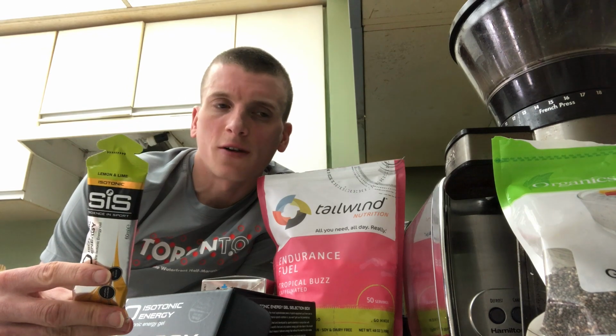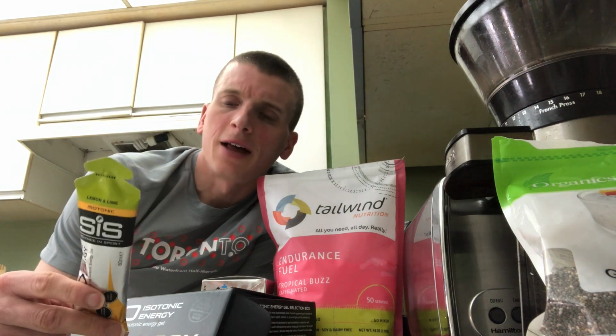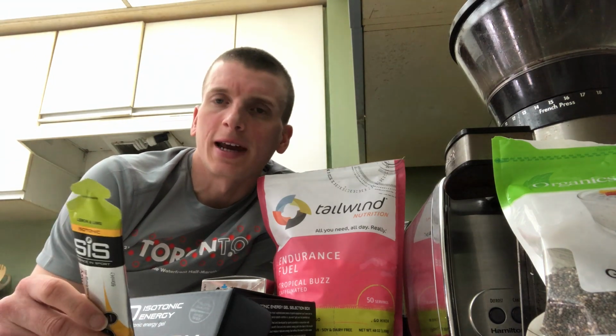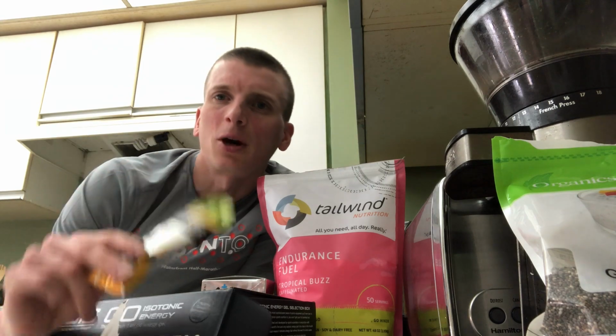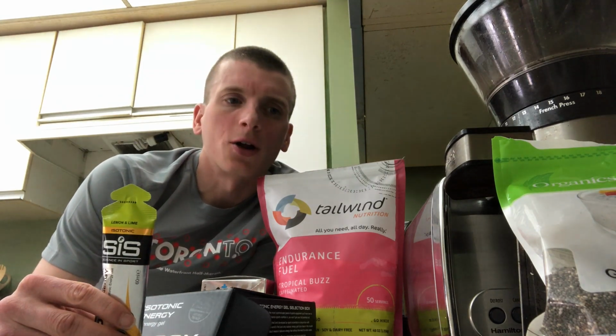So I'll take 3 of these along for a 70.3 with me. They're 22 grams of carbohydrate each. So 3 of them for, let's say, an hour and 15 minutes or so, somewhere in that range, will get me around 60 grams an hour on the run, which is good. That'll be good enough. So that's my run covered.